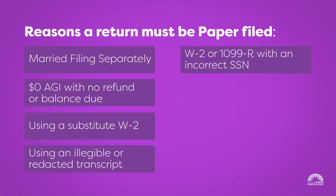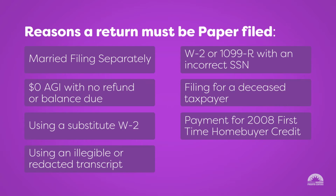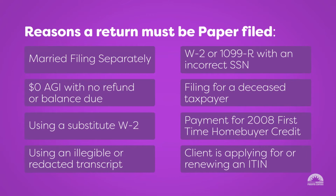When a Social Security number on a W-2 or 1099-R does not list the taxpayer's correct Social Security number. When filing for a deceased taxpayer, or when the tax return includes a payment of the 2008 first-time homebuyer's credit. Another common situation where a tax return has to be paper filed is when a client is applying for or renewing an individual taxpayer identification number.